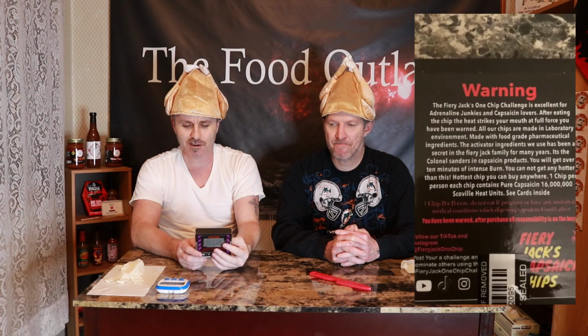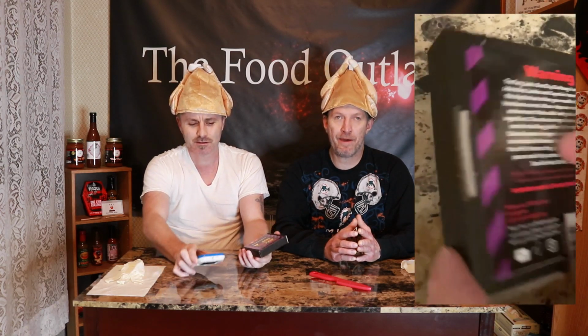This is a Fiery Jack's Capsaicin Chip. It's the world's hottest one chip challenge. It is 16 million Scoville heat units. Each one of these boxes contains two separate wrapped individual chips. This is a two-person challenge. There is also a five-minute afterburn. We have our timer for that, if we make it. Usually we don't do afterburns, but this specifically calls for one, so we will be doing it.